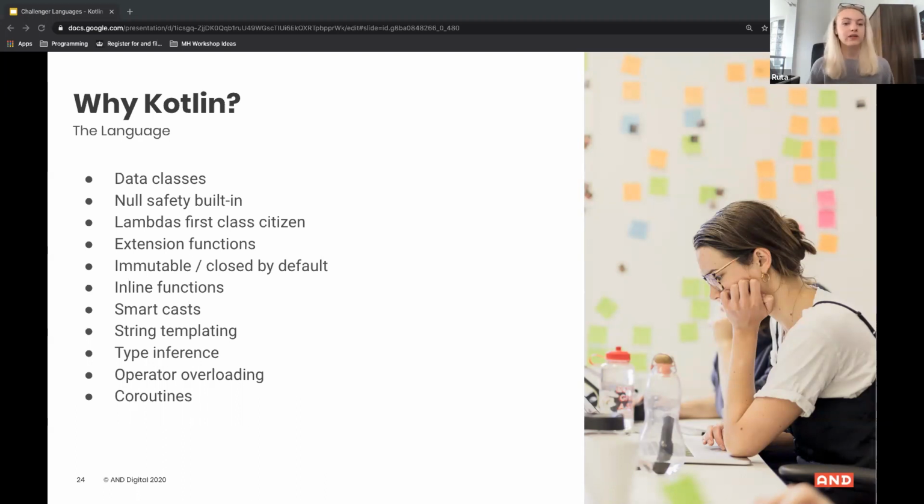Kotlin has null safety built in, so you can avoid the dreaded null pointer exception through the safe call operator, Elvis operator, and of course the not null operator if you so wish. Lambdas are a first-class citizen in Kotlin, meaning they have value in their own right. You can pass them into functions and return them from functions, so pass them out like any other value. We have extension functions, so you can extend a class without inheriting from it.